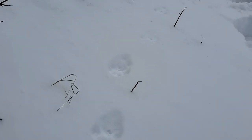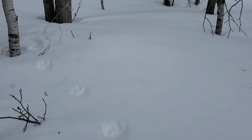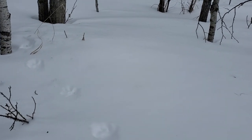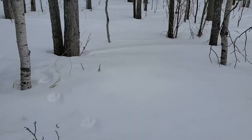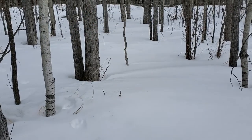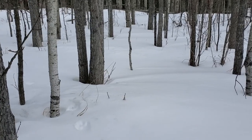Well, it's not walking like a weasel at all. It doesn't have a 2x2, or a 3x4 lope or any of those types of gaits. Instead, it's got a diagonal walk going on here. So if you guessed Canada Lynx, you would be on the right track. And like I said, I think it's just over here. I'll take you with me and we'll follow this and see if we can catch a glimpse of this amazing boreal forest creature.